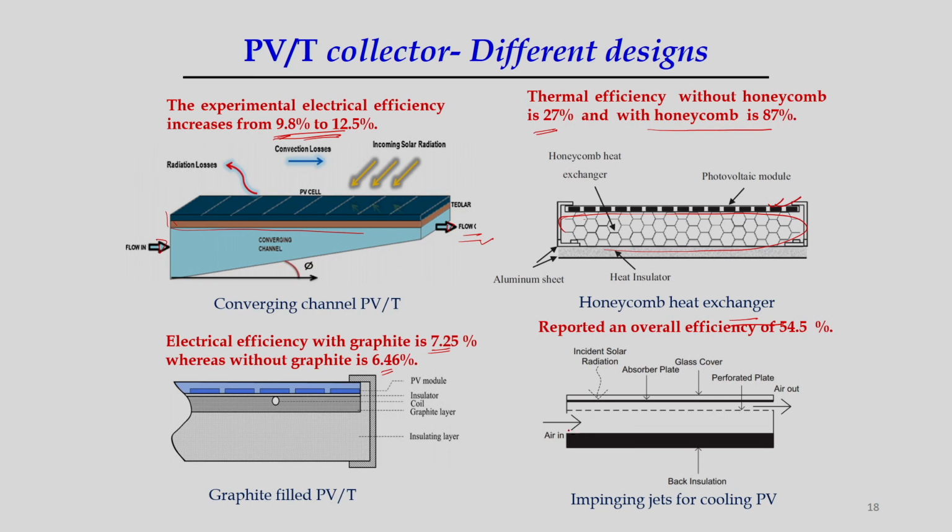Okay? Also, impinging jets for cooling PV have been reported in many of the literature. It is found that air is introduced at one end of the PV and collected from the other end, and this provides a cooling effect to the PV, and as reported, an overall efficiency of 54.5 has been achieved by this configuration.